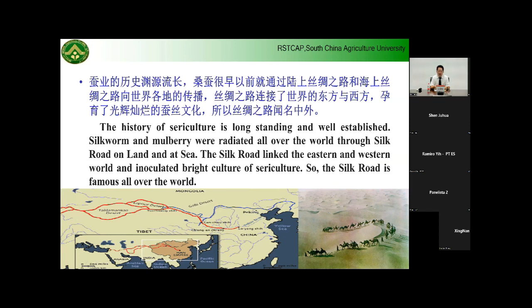Just now we said the history of sericulture is long-standing and well-established. Silkworm and mulberry radiated all over the world through the Silk Road, on land and at sea. The Silk Road linked the eastern and western world and inculcated the bright culture of sericulture. So the Silk Road is famous all over the world. At that time, they didn't have advanced transportation. They used camels, which had so many limitations from the weather.